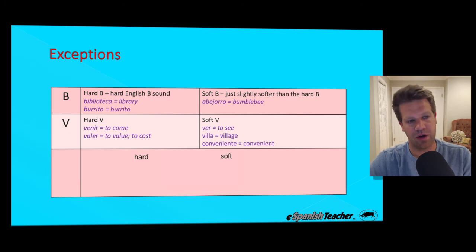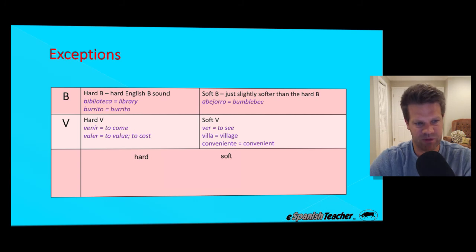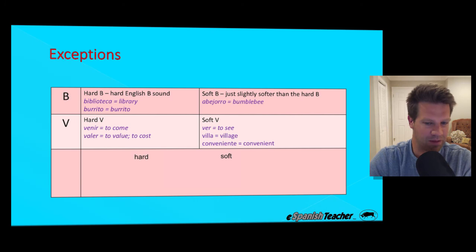A few more exceptions. Okay, the B and the V are really interesting because there is both a hard B and a hard V, as well as a soft B and a soft V. So the hard B and the hard V sound very similar to each other. So we're going to start with those two on the left. And I purposefully have B and V here on this slide alone so that we can spend a little more time with them. Okay, so the hard B and the hard V sound similar, and they sound like that hard English B sound that we are very familiar with.